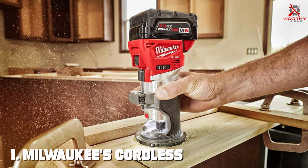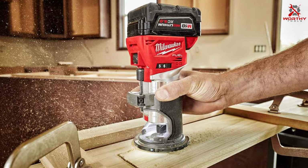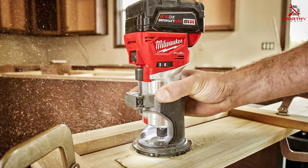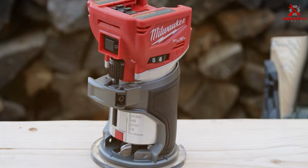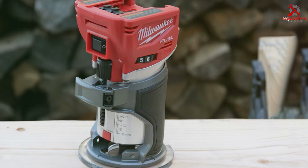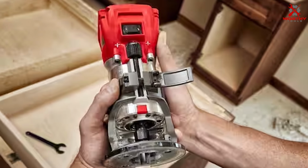Number 1. Milwaukee's Cordless Compact Router 18.0 Voltage. When it comes to precision and portability in woodworking, Milwaukee's Cordless Compact Router at 18.0 voltage stands out as a powerhouse. This cordless wonder brings unprecedented freedom to your woodworking projects, untethering you from power outlets without compromising on performance.